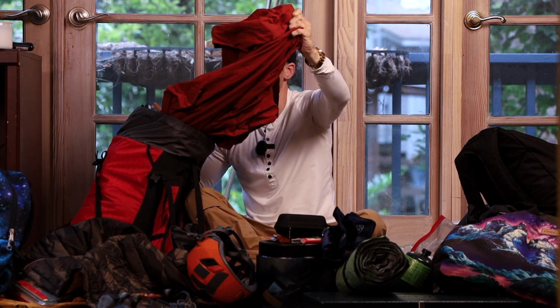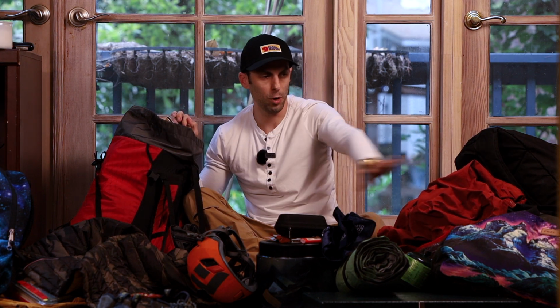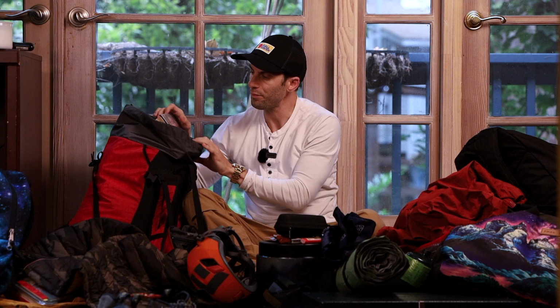This is my shell. And I put this on top as well because if it starts raining, I want to be able to use this quickly. Remember, I have a separate shell in there that's not for my backpack.